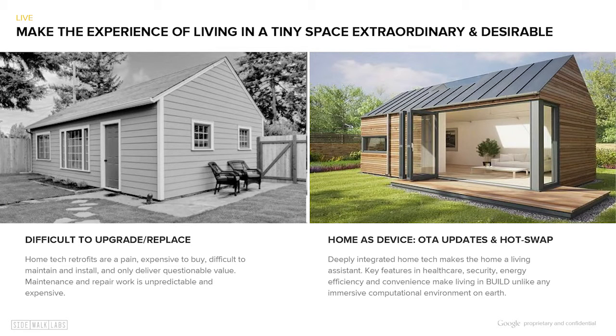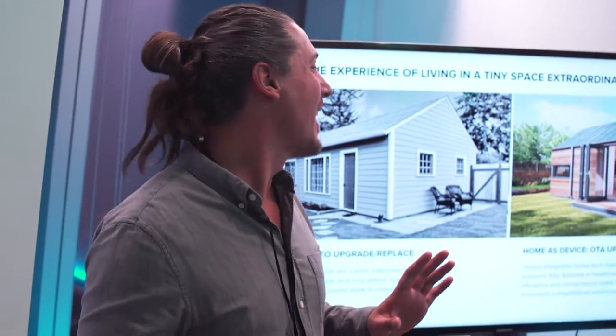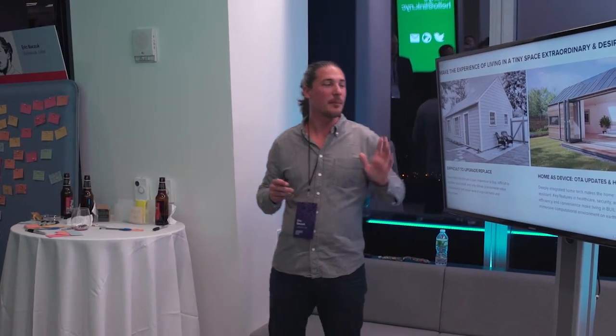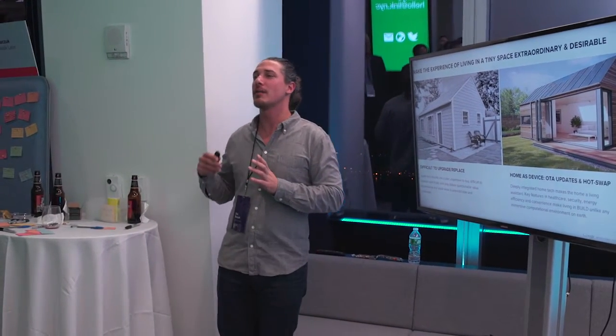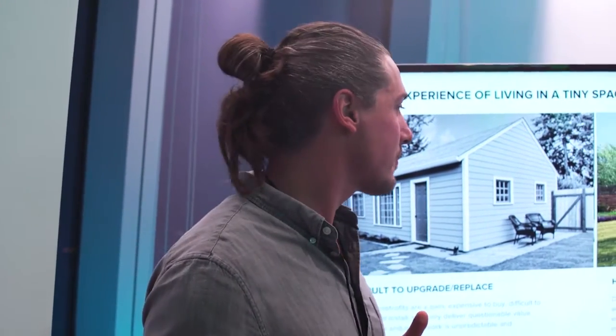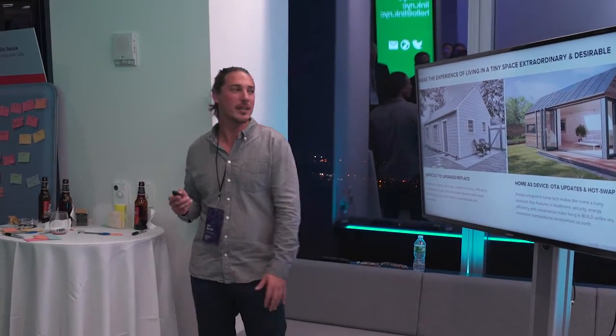Typically site-built construction is very difficult to upgrade. It exists as it is and you're stuck with it for the duration. It's slow to build, quite expensive. We're looking at how we could have over-the-air updates so the home can actually evolve and develop with the user as their needs change over time. So really thinking of a home as a device as opposed to a structure, really thinking of it as a consumer type of device.